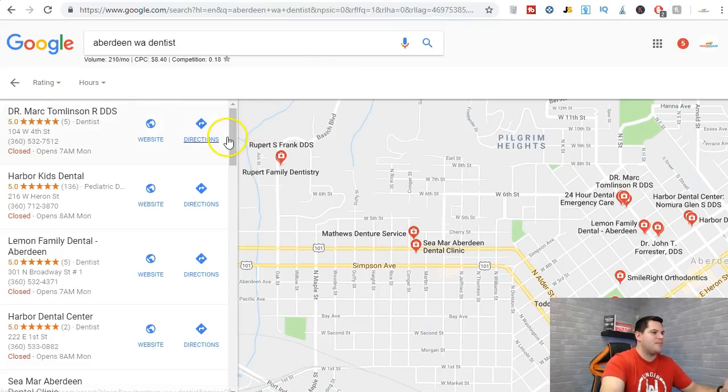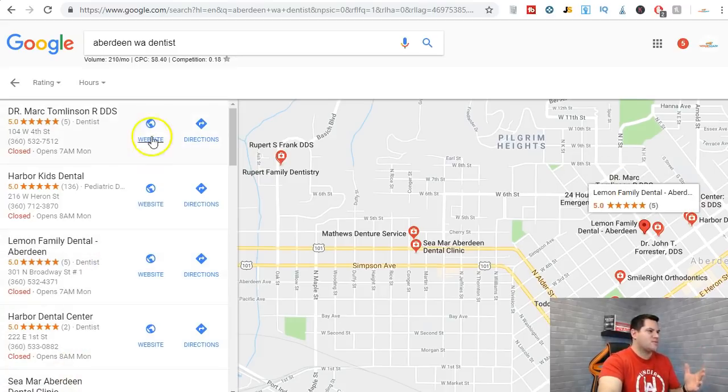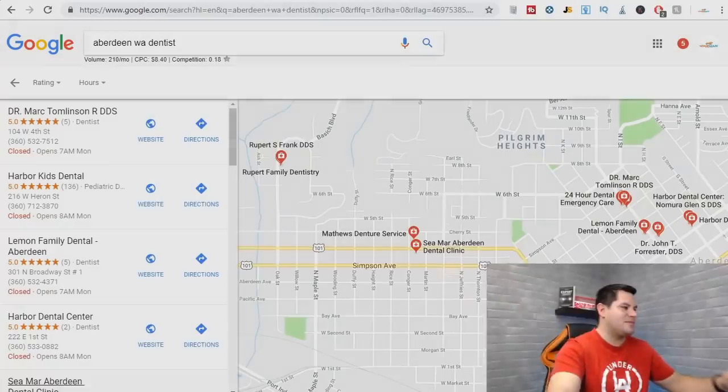Okay, great, awesome. Now, we're going to scroll down here, and there are a couple of things I look for. They're very noticeable, especially once you see what I'm going to show you. The first thing I look for is, do they have a website? If they don't have a website, chances are maybe they haven't claimed their business on Google yet. If that's the case, that's the easiest and fastest thing to do. That's the first thing you need to do. All right, let me show you.